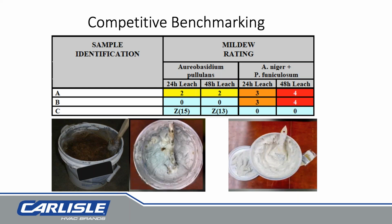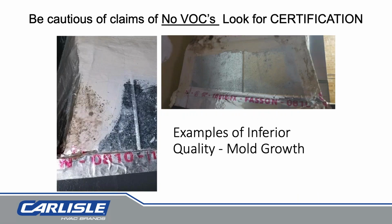Just a couple pictures to reinforce the message. If you're on a job site and you see this, a cured product that has been out in the field for some time with some mold growth on it, just know that is definitely not a Hardcast product.